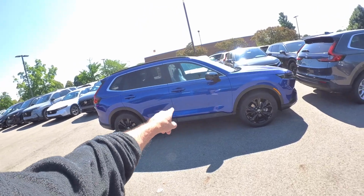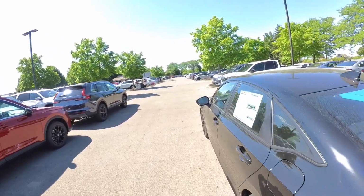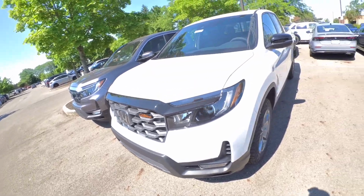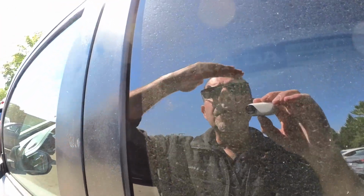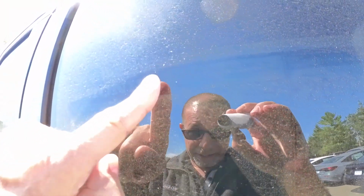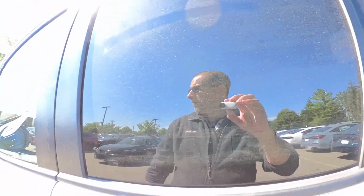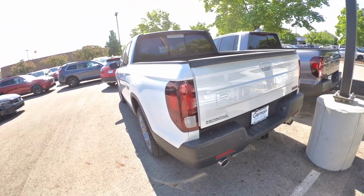I do like this blue color, by the way, kind of similar to my Tesla. But let's check this out. This looks like a different package. It says Trail Sport on the front here, so I don't know if that's some hopped up Ridgeline or not. Check out the window sticker, and I can't really see what year this thing is. Okay, right across here, it is a 2024, and price wise, looks like $46,850, I think. But again, it does seem to have a special package on it, or a different package.